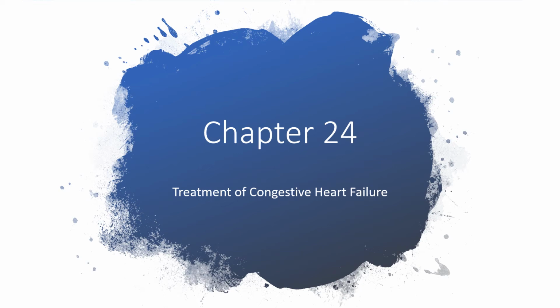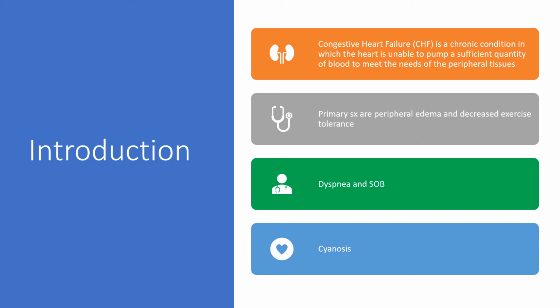In chapter 24, we are going to talk about the treatment used in congestive heart failure. A lot of this material should be very familiar to you all as we covered it in cardiopulmonary, but we're going to dive into the pharmacological aspects of treating congestive heart failure here, but the main mechanisms of cardiac heart failure should be relatively familiar to you.